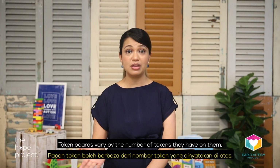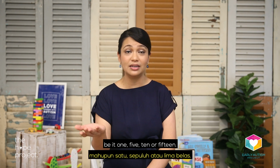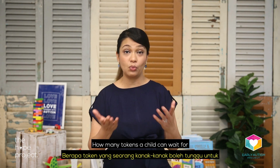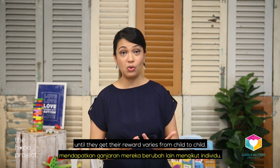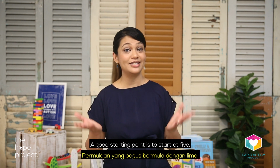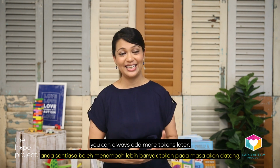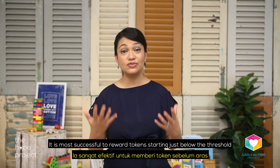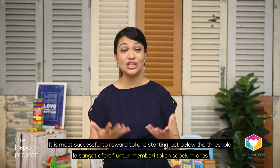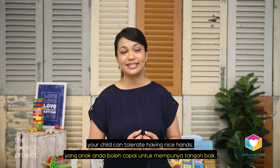Token boards vary by the number of tokens they have on them, be it 1, 5, 10, or 15. How many tokens a child can wait for until they get their reward varies from child to child. A good starting point is to start at 5. You can always add more tokens later.